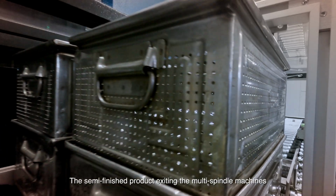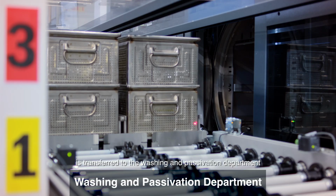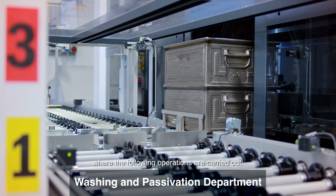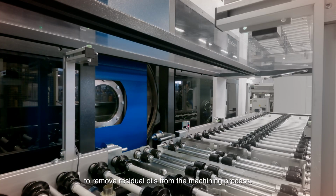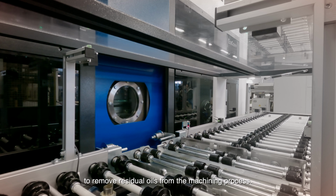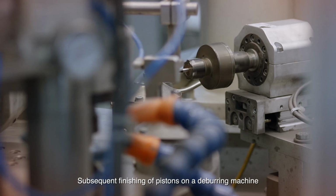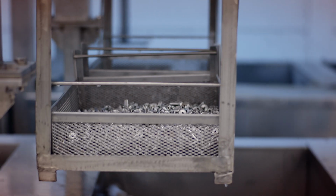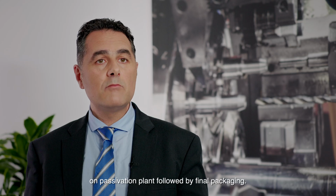The semi-finished product exiting the multi-spindle machines is transferred to the washing and passivation department, where the following operations are carried out: degreasing of the components using washing machines to remove residual oils from the machining process, subsequent finishing of pistons on a deburring machine, anti-corrosion treatment carried out on a passivation plant, followed by final packaging.